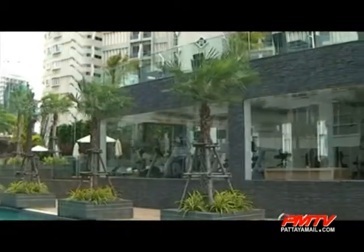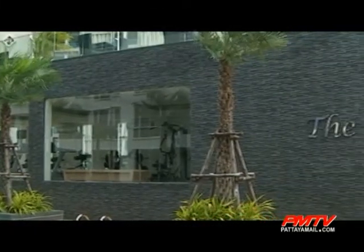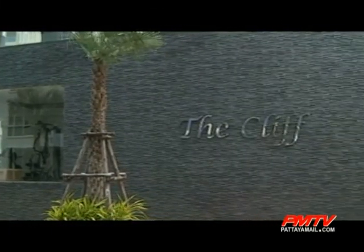Because people have to understand that this was a mid-range building. And actually, when we finished it, it looks more like a grade A property. So that makes us proud as the developer. And the buyers seem to be very happy too, because they got more than they paid for. So it's a win-win situation.